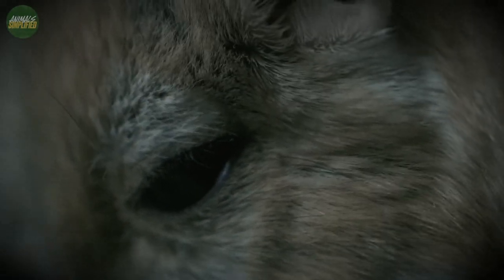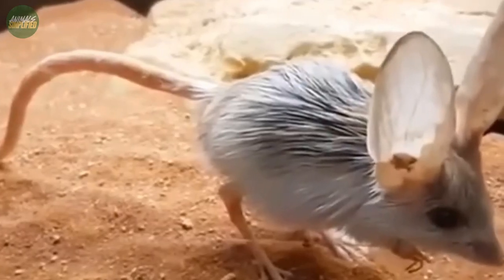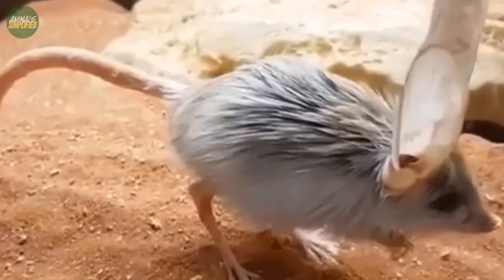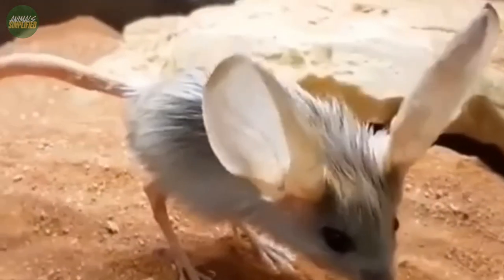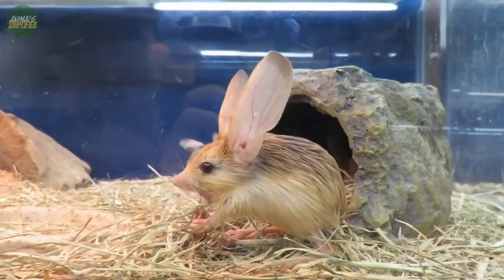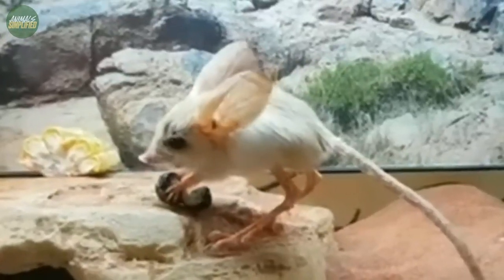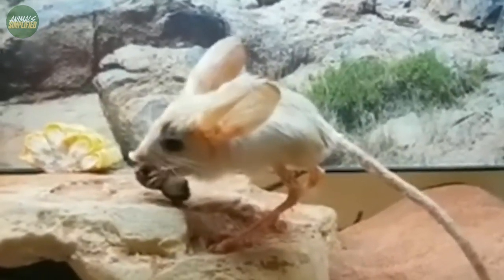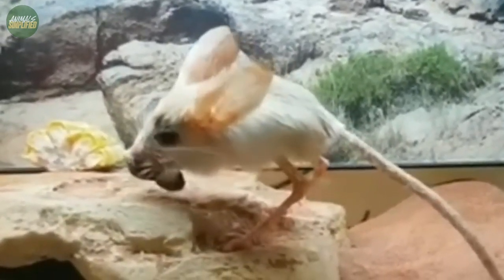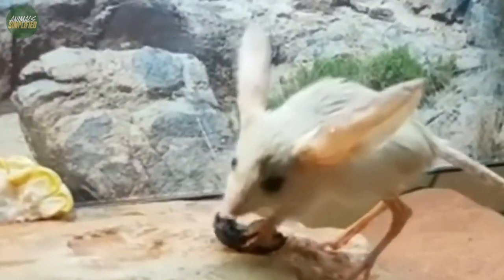Depending on the species, jerboas can have ears that range from small and round to rabbit-like in size, aiding their acute hearing. This variation in ear size is more than just a cosmetic difference, it's an adaptation to their specific environmental needs. Larger ears, for instance, are not only better for detecting the sounds of predators, but also aid in thermoregulation, helping the jerboa to dissipate heat.